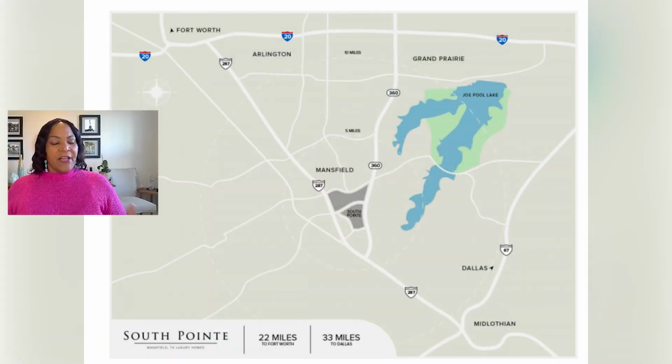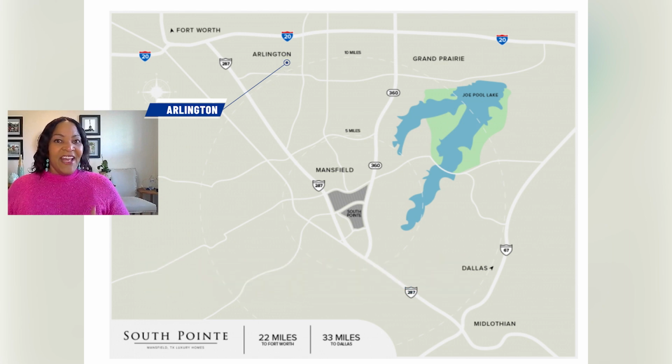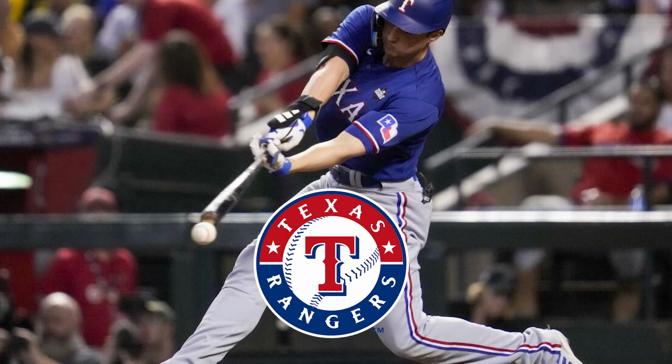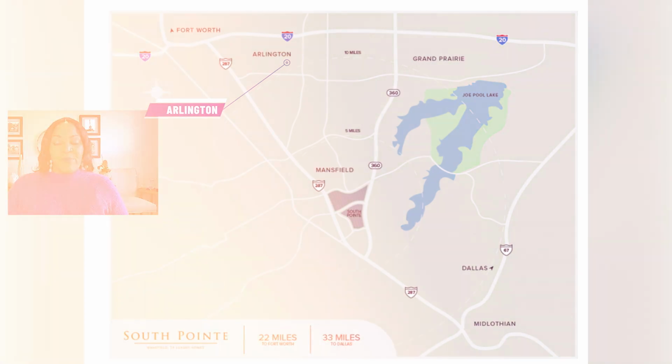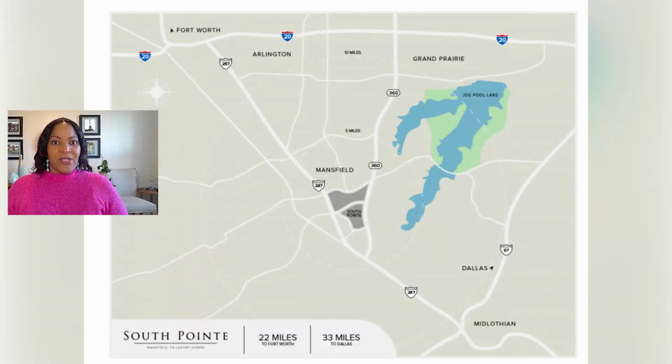And of course, in DFW, we have Arlington. Arlington is what I would describe as our entertainment hub, because that's where you're going to see the Dallas Cowboys play, the Texas Rangers hit the ball out of the park, and so much other fun to be had there in Arlington, which would include our amusement parks, Six Flags, and so many other things to do. So I would say living in Mansfield, you're going to be well-rounded and filled with fun things to do.